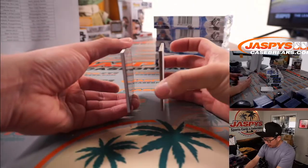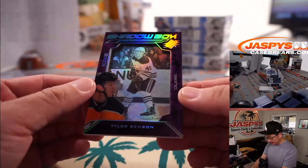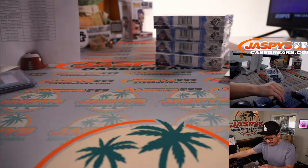All right, and the fourth one is there it is, Tyler Benson, shadow box for the Oilers. Wasn't doing his job, I guess. I don't know if he was even playing. John McGee with Edmonton.